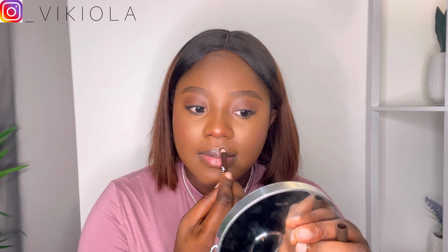Now for my lips, which is the second to the last part. The last part is my setting spray, which gives it this dewy look. But for my lips, I'm just going to line my lips with my eye pencil, the brown pencil that I used.